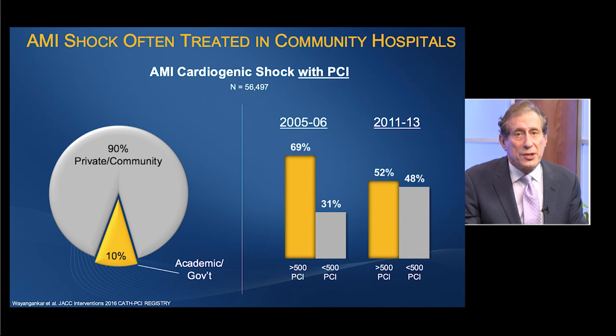And concurrent with this, with the dispersion of AMI programs into wider geographies, what we can see again over the last decade is hospitals doing over 500 PCI used to constitute about 70% of the treatment, but we see now in recent years about half of the patients are actually being treated at smaller institutions that do less than 500 PCIs. And that has important implications when we discuss the technologies that we think may need to be available to optimally treat these individuals.